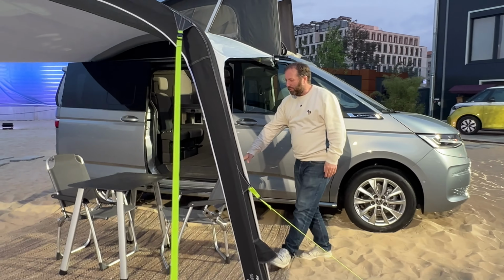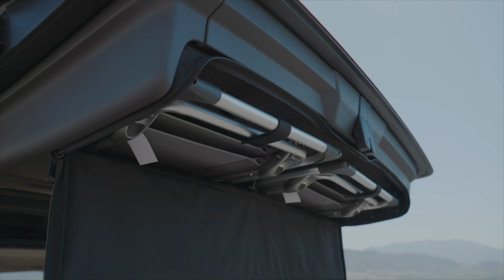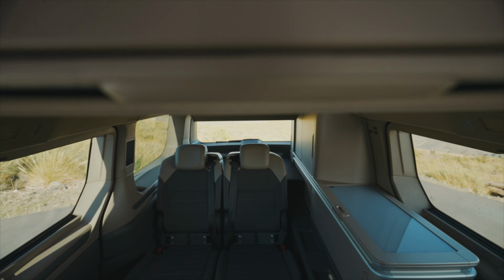You've got the usual table and chairs as well, so you can have these set up. If you don't want to have them, they stow away inside, so that's another pretty useful feature. I want to come inside for a second because I want to show you what's new inside. There is quite a bit of change.